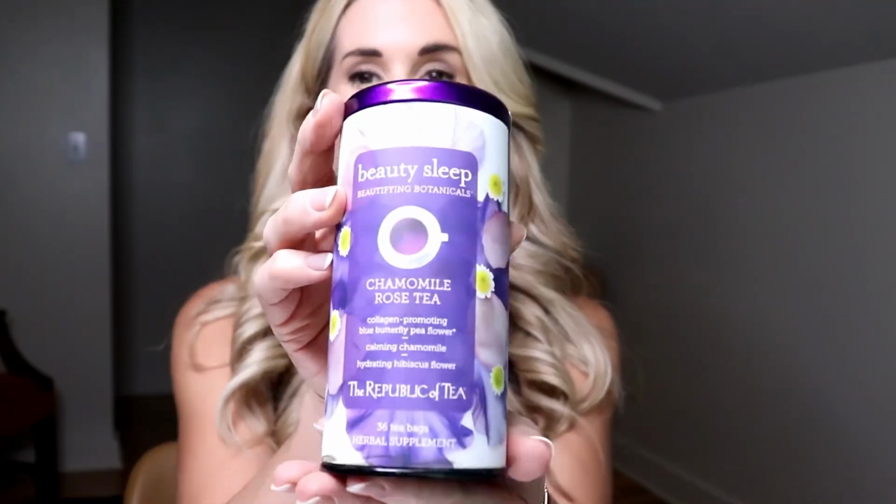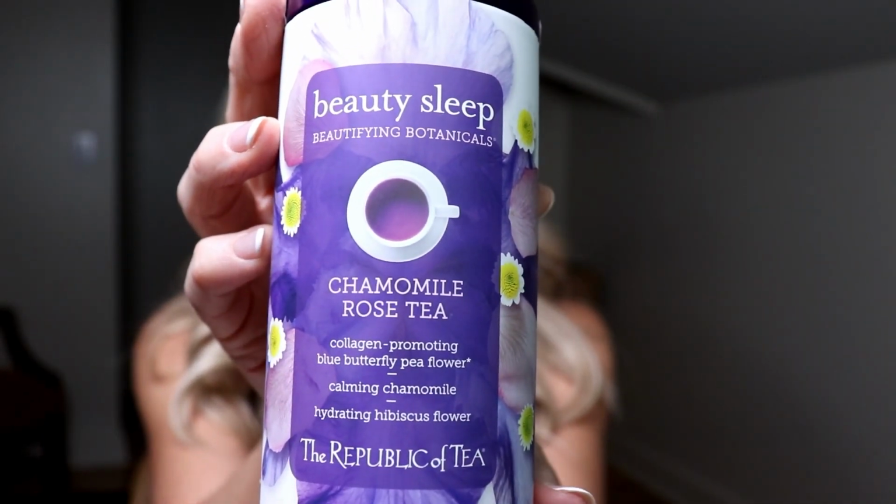It gives you just a little bit of a caffeine kick, but not so much that it keeps me up at night. I'll reach for a cup of herbal tea at night after dinner and before bedtime to help wind me down, but I've also found this new one that I love. It's by Republic of Tea and it's called Beauty Sleep. It's a chamomile rose tea and it's got collagen promoting blue butterfly pea flower.